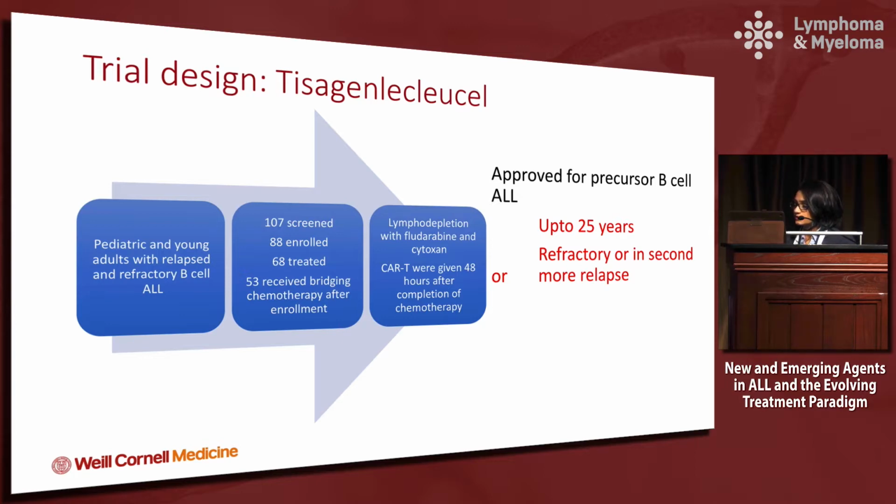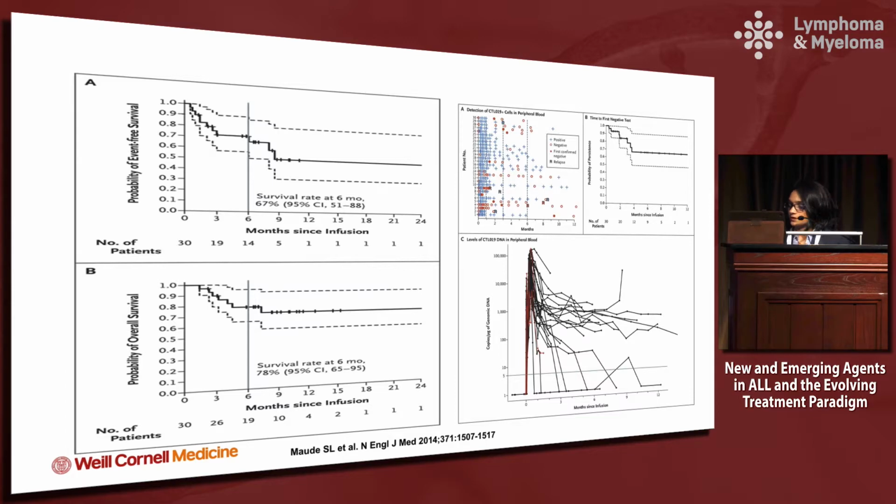After lymphodepletion, as I said, CAR Ts were given 48 hours after completion of chemotherapy, and this led to the approval. It is currently approved for up to age 25 with primary refractory ALL or in second or more relapse. And if you look, the endpoint was actually CR at 6 months because this was looking at a very refractory population.